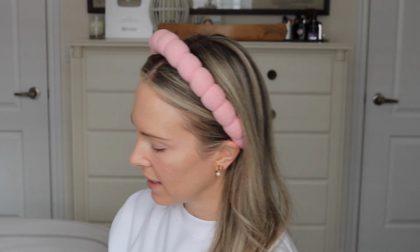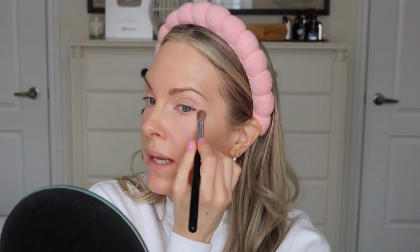Okay. Honestly, it's not that different from what I've used in the past. So let's just add a little bit more. Okay, so this is a little messy. So if you're thinking about purchasing this, it can be a little messy. I do like this little lid here, which is great. Now, I do see a little bit of that pinky tone on my skin, which is okay.